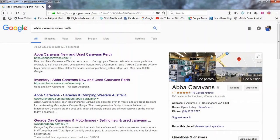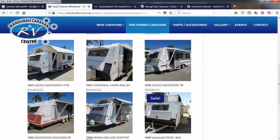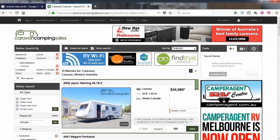Now we're going to go looking for a caravan. As I said, I had a couple of vans in the past, so I've got a fairly good idea of what I want. So finding a van is basically the same process that I use to find a tow vehicle. Websites I found useful were caravan companies themselves, like Abba Caravans, Mandurah RV, Caravan Land, George Day, and Caravan Camping Sales. Now remember, I'm in WA, but there are heaps of sites around the rest of the country that you could use from your own state.